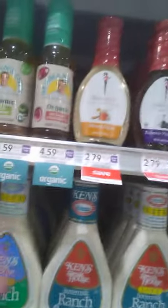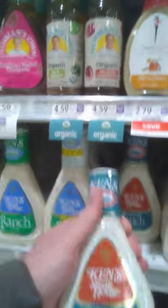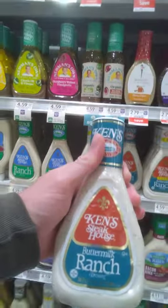Let's see. Condiments. I think that's what I'm looking for. Let's see what they got down in this aisle. Condiments. I think I see exactly what I'm looking for. Hold on a minute. Aha, that is exactly what I'm looking for. Ken's Steakhouse Buttermilk Ranch.